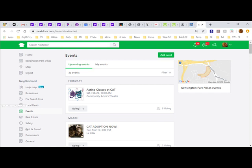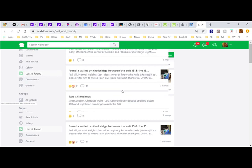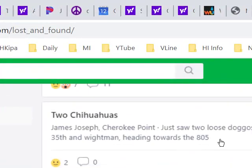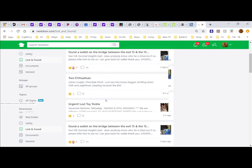Here are items of lost and found. You'll find lots of, my cat got out, or my dog got away from me last night and hasn't been seen since. Here are 2 Chihuahuas. Just saw 2 loose doggies strolling down 35th and Whiteman, heading toward the 805. Very often people will post a picture of their pet that is lost. Or they're looking for their credit card, which they left somewhere, or all sorts of things.